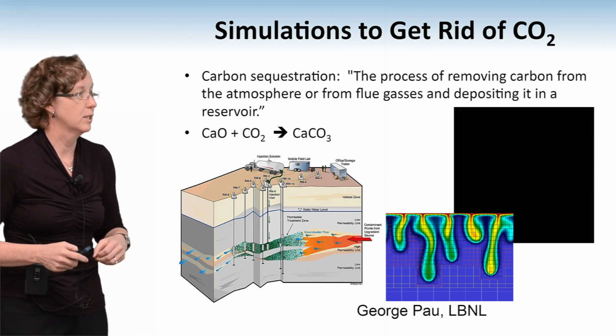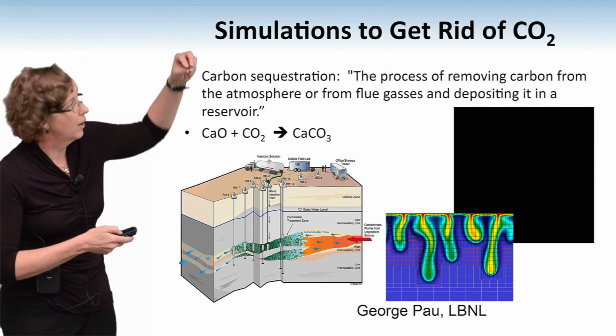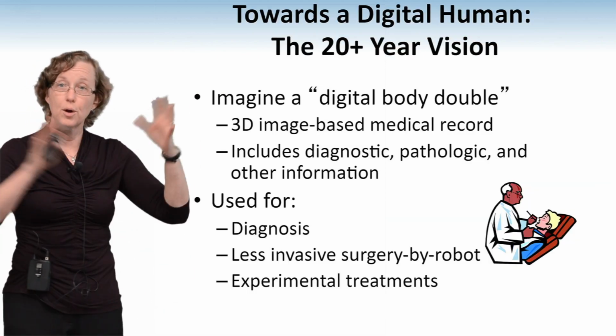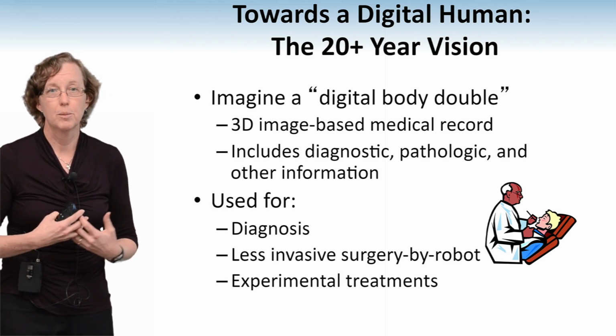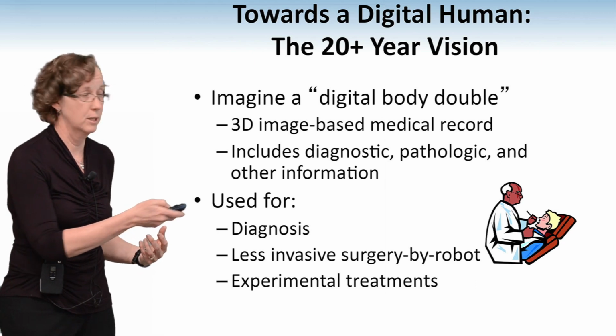And these are some simulations that have been done by researchers, once again, at the lab, looking at what happens when you try to sequester carbon. Okay, so those are many of the applications of computing applied to this kind of environmental problem, the global climate change problem, and how to do something to fix it.